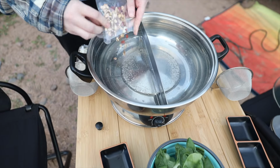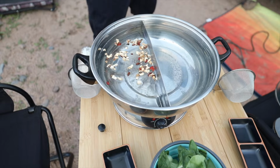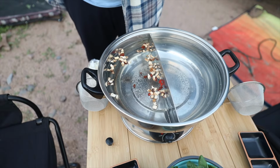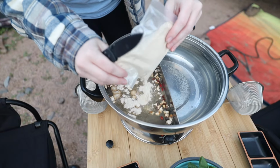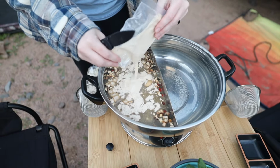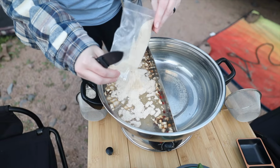All right, so this is Amanda's side, so it's time to get the mushroom stuff. Gonna pour the soup base in there. And this is just eating up our battery, so it's going to be interesting to see how much battery we have left over.